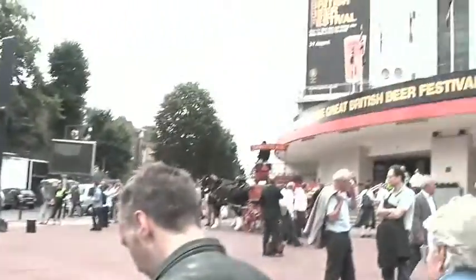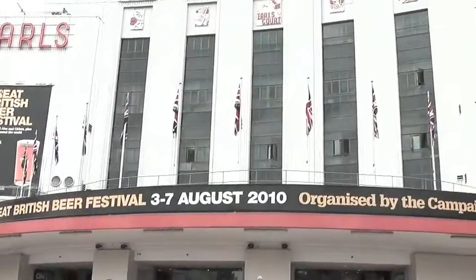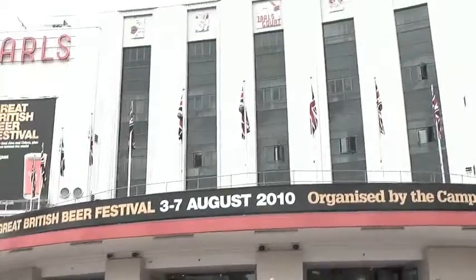I'm just going to do a little panning shot now, so you can see what I'm looking at. Hang on a moment. Yeah, I'm back. So I think it's about time to disappear down a rabbit hole. So I'll be back in a minute from inside. See you then.